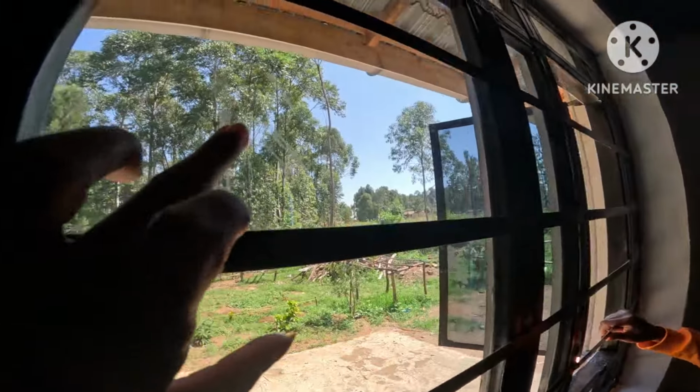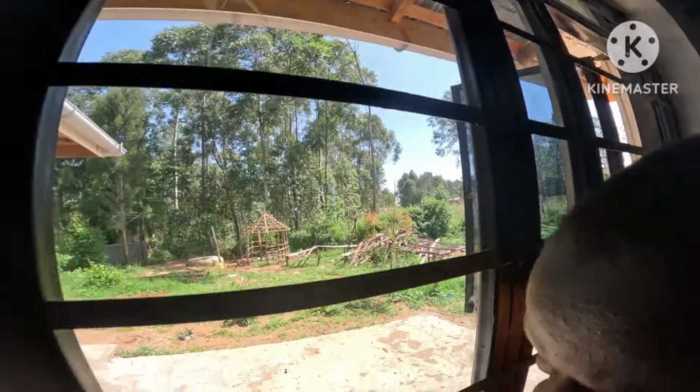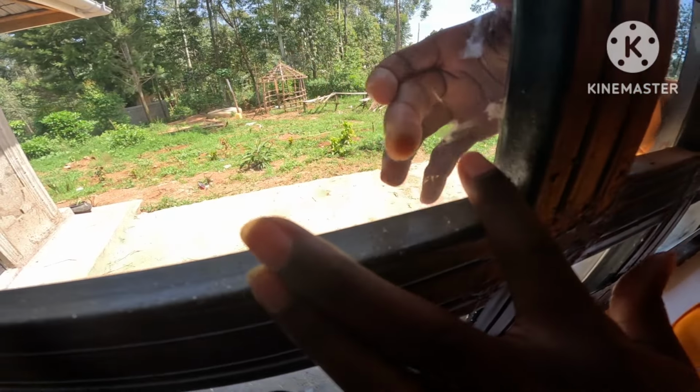These markings are from them. Yeah, they usually make markings, and they've kind of also made some scratches. But they are wipeable. Yeah, it's not permanent.